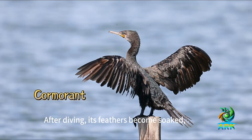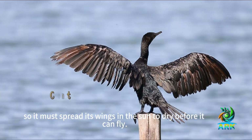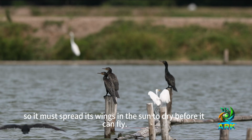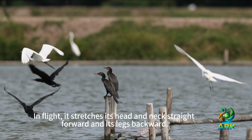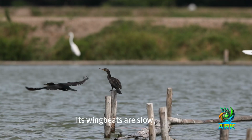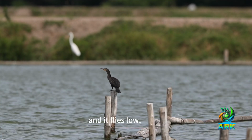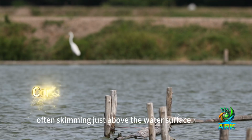After diving, its feathers become soaked, so it must spread its wings in the sun to dry before it can fly. In flight, it stretches its head and neck straight forward and its legs backward. Its wingbeats are slow, and it flies low, often skimming just above the water surface.